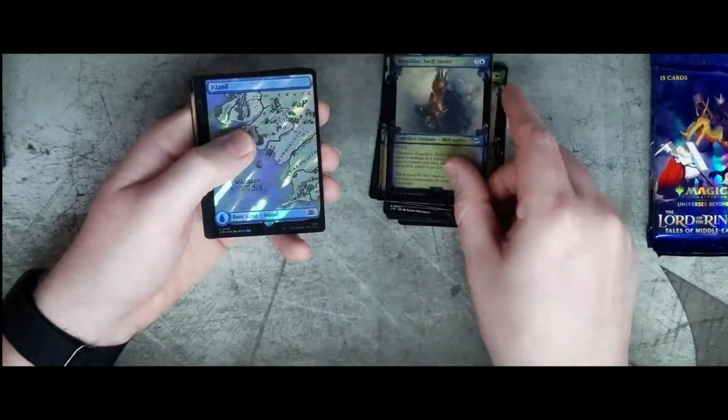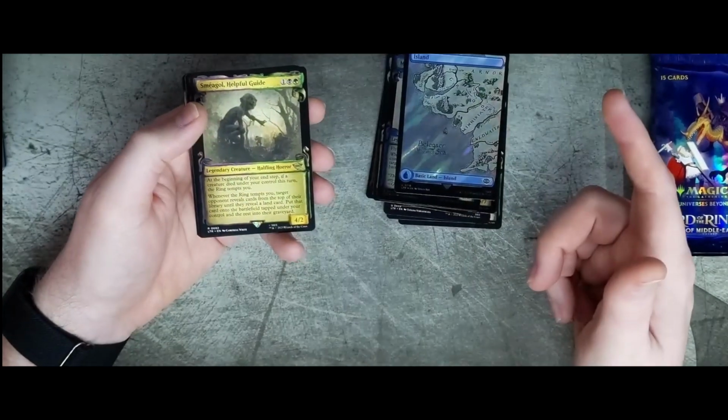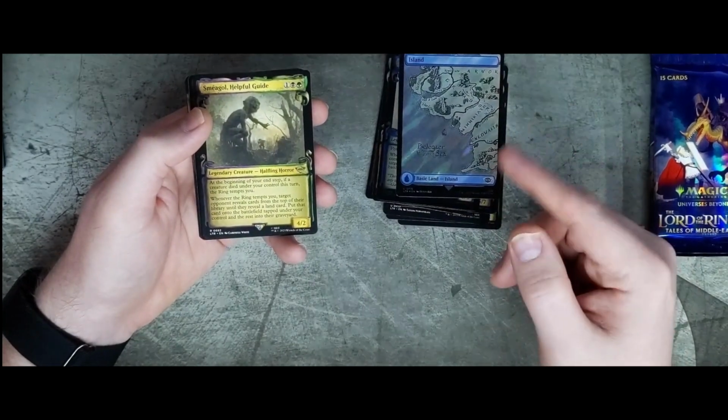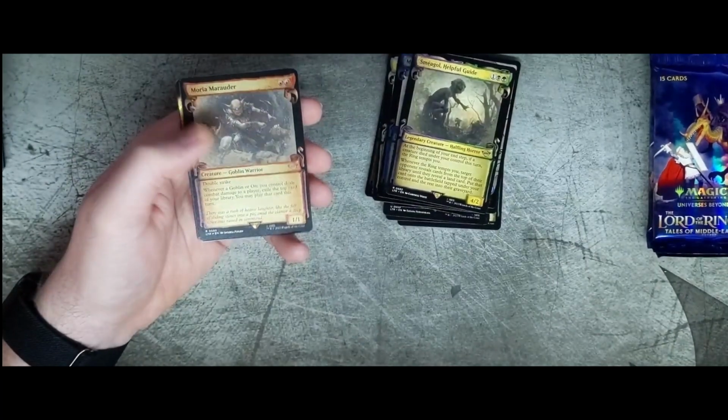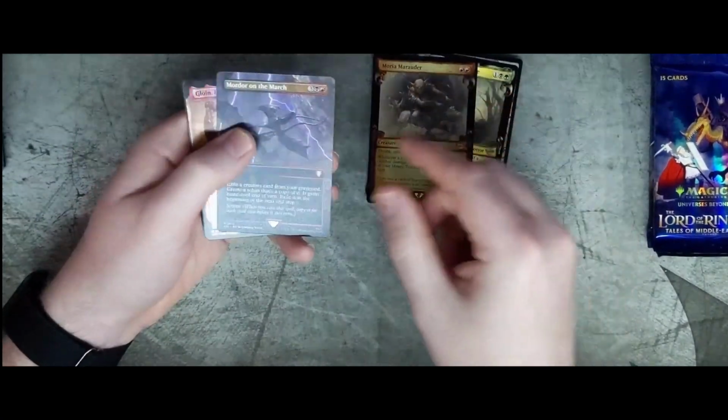A Nazgul would be nice too, just to kind of give us a little hope. Oh, a Smeagol's good, but an Orcish Bowmasters wouldn't be bad either. I don't know if he'll be banned. I don't think he's as strong as the One Ring. The One Ring is just, like, kind of insane.